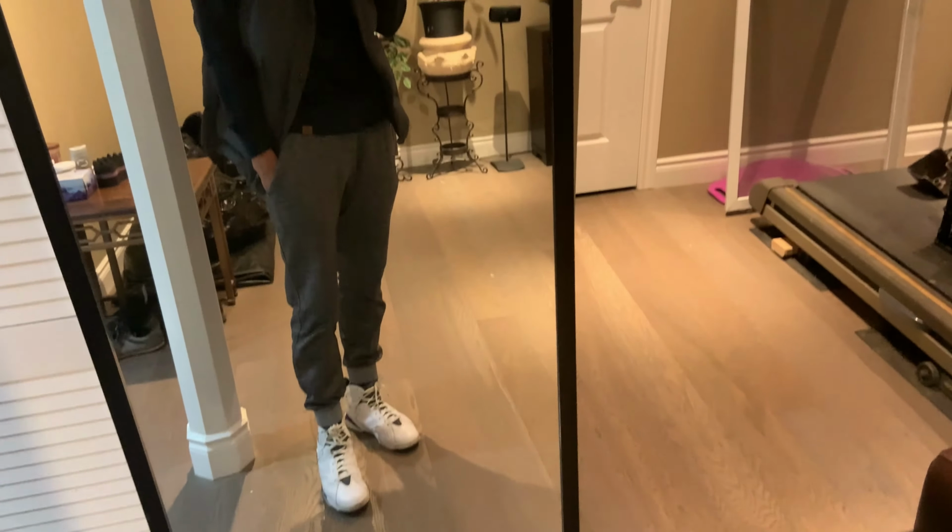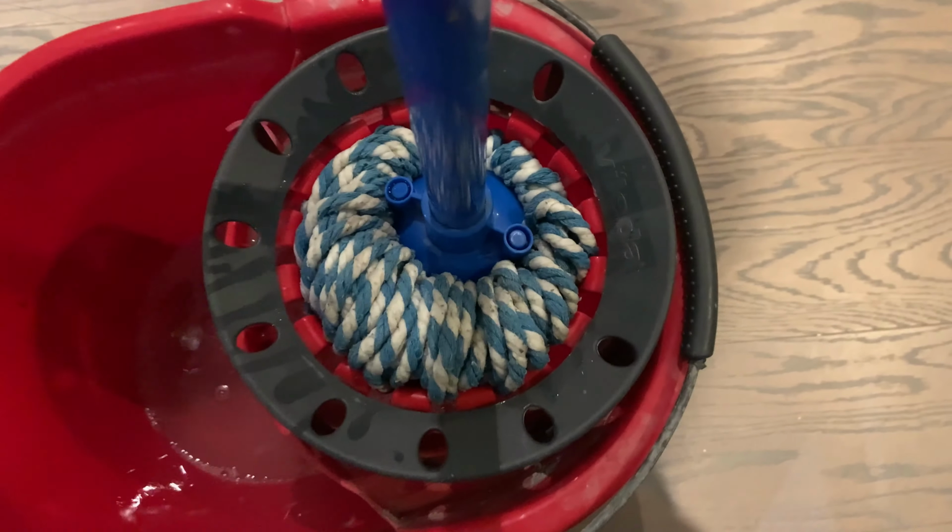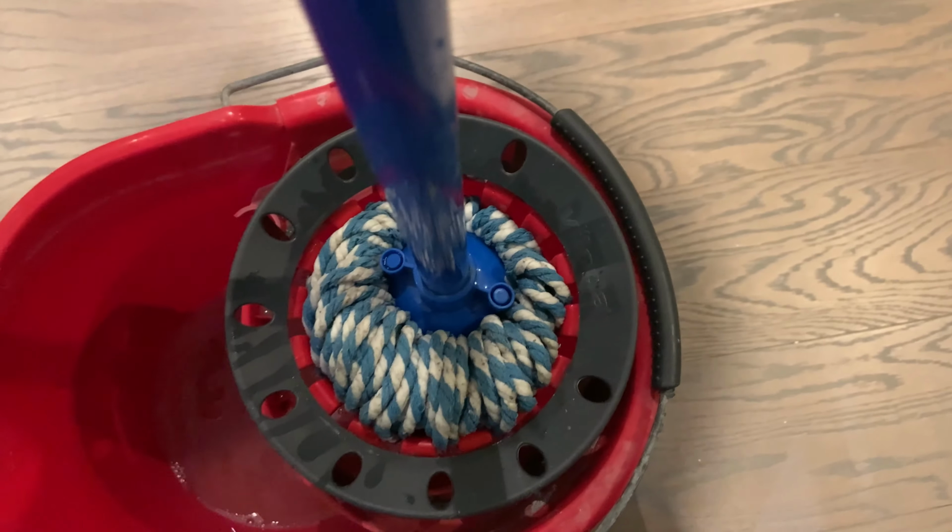So this is the fit I decided to wear today. Alright, y'all. Before I leave, I just need to clean this right quick. I can't have shoes in the house, right?